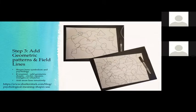The third part is to add some geometric shapes, whatever inspires you. You don't have to if you're not inspired by doing that, but there is meaning actually in geometric shapes, and that's part of the psychology of it. I don't understand all the pieces to that. But I did find this really interesting website at Shutterstock, of all places, that talks about the psychological meaning of shapes, and how they're used in marketing or art, or ways to just instill a certain mood. So it is interesting how these different shapes can have psychological meaning or mood meaning. And so incorporating those in there, they're also like little worlds within a bigger world too. So they can add that.